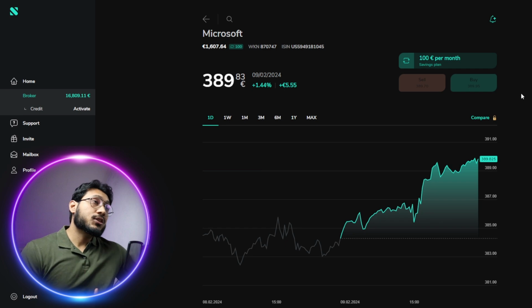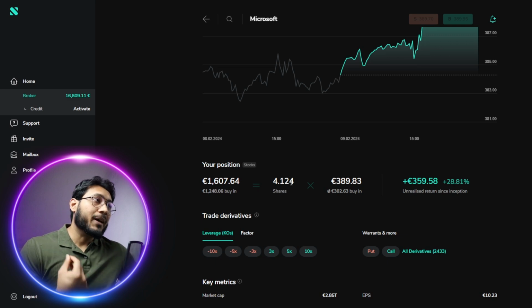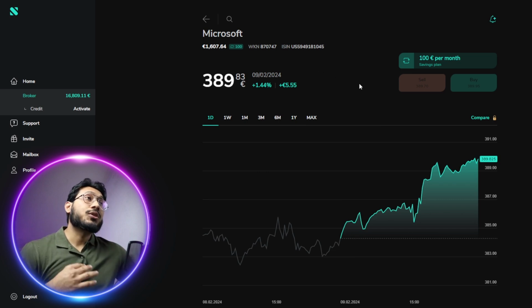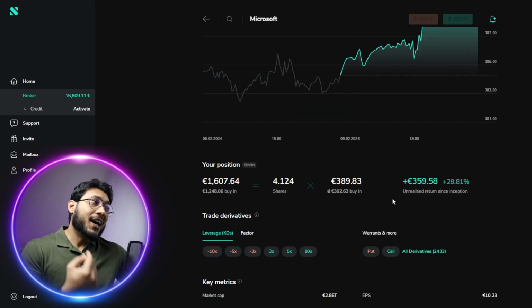Going to the individual stock positions, I have invested in Microsoft. At the moment, I have 4.124 shares of Microsoft. My buy-in is at 302 euros. Each month, I am investing 100 euros in Microsoft using the savings plan, which is provided by Scalable Capital at absolutely no cost. My unrealized gains with Microsoft are 359.58 euros, which is 28.81%.